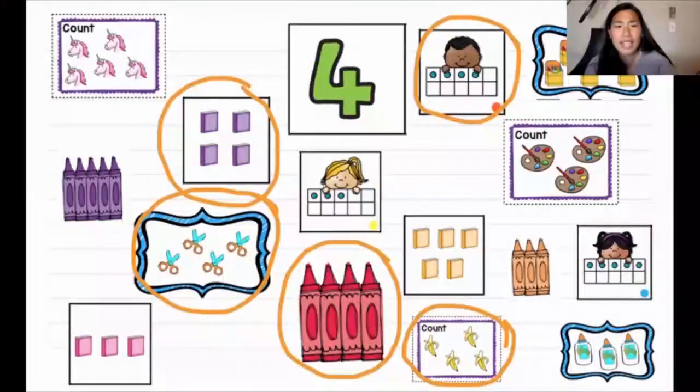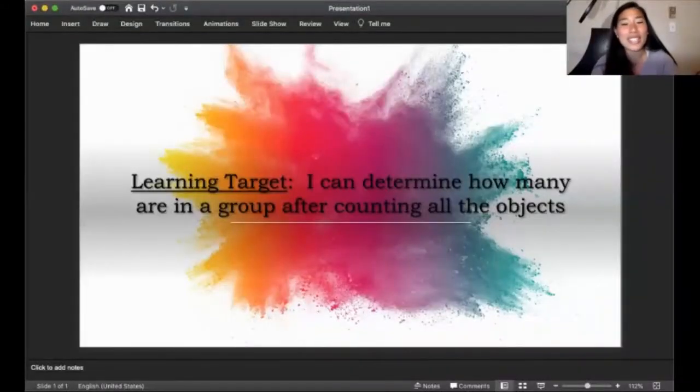Just before I end this, our learning target was I can determine how many are in a group after counting all the objects. So we did a lot of counting within a group today. So finding groups of four, three, and five, you met our learning target today. So congratulations and awesome job today.